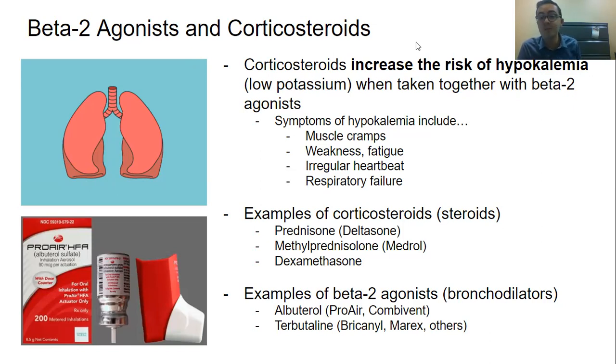So we have to look out for symptoms of hypokalemia, which might include muscle cramps, weakness, fatigue, irregular heartbeat, and potentially respiratory failure. So this is serious stuff. Examples of corticosteroids, otherwise known as simply steroids, as we've said before, are prednisone and Deltasone, methylprednisolone and Medrol, and dexamethasone. And our beta-2 agonists or bronchodilators that work within those two lungs because they are beta-2 are albuterol or ProAir and Combivent, and terbutaline, which is Bricanyl, Marex, and some others. Albuterol, of course, is the one that you see the most often.